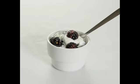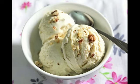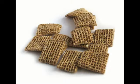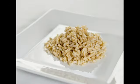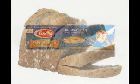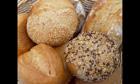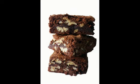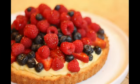Dairy products mixed with fresh fruit, berries, frozen or thawed, whole spices, nuts or seeds. Cereals with nuts, berries or dried fruits, whole grain cereals, bran cereals, granola, brown or wild rice, and whole grain pasta. Whole grain breads, breads and rolls with raisins, nuts, or seeds, and multigrain crackers. Any dessert that contains nuts, dried fruits, coconut, or fruits with seeds.